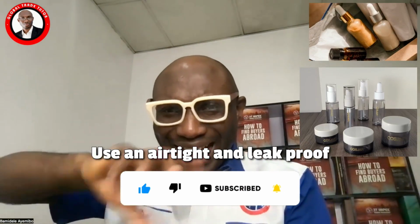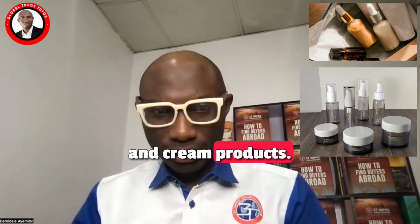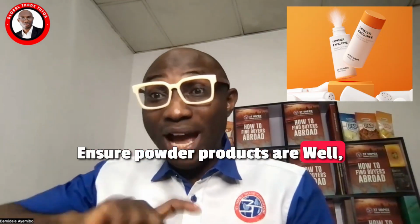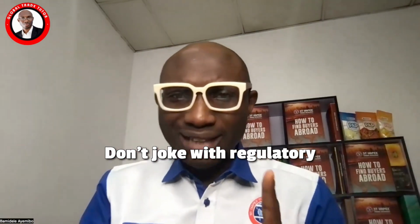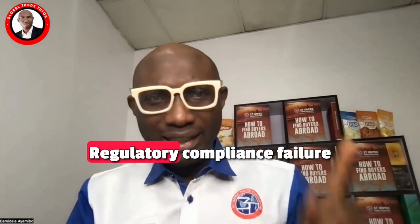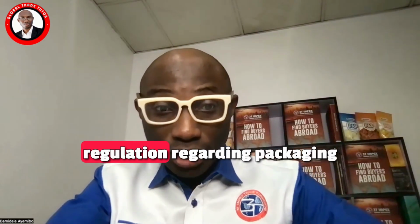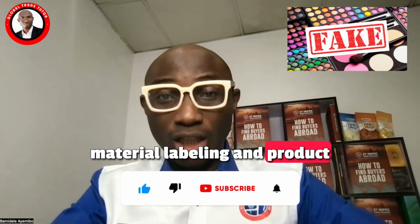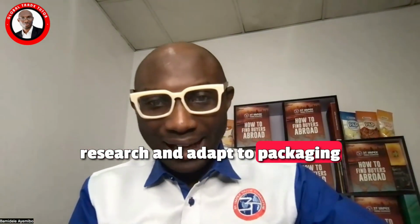Use an airtight and leak-proof container for liquid and cream products. Ensure powder products are well lidded, with a very secure lid. Don't joke with regulatory compliance. Failure to comply with international regulation regarding packaging material, labeling, and product information can lead to seizure. Research and adhere to packaging regulation in the destination country.